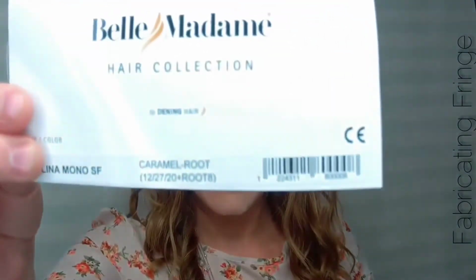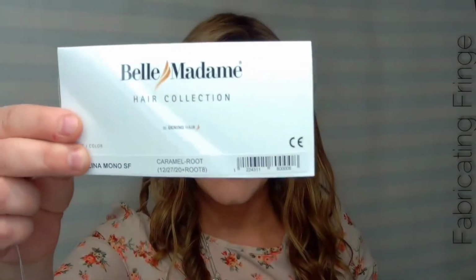So when you see an SF on your Belle Madame line wigs, that means it has your super front. I feel like this looks absolutely incredible for a front lace. You also have a full monotop, and I'll show you guys the inside of the cap when I take this wig off. Let me show you guys a full turnaround.